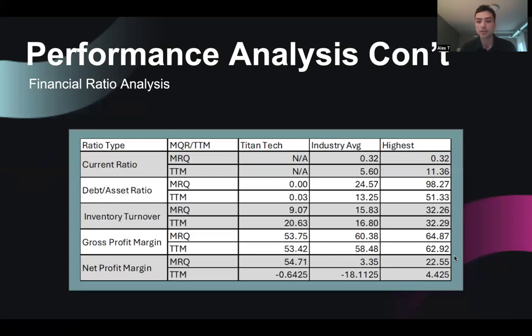Our current ratio was not able to be computed in the most recent quarter because we did not carry any debt. To go along with this, our debt to asset ratio was 0 in the most recent quarter and 0.03 in the trailing 12 months, meaning we took on very little debt to finance our assets. Here we stacked up well against the industry, as the most recent quarter had an average ratio of 24.57. We did take out a small emergency loan in the seventh quarter, but outside of that, we were able to manage our finances well. So we never had to take out any massive loans like the other companies did.